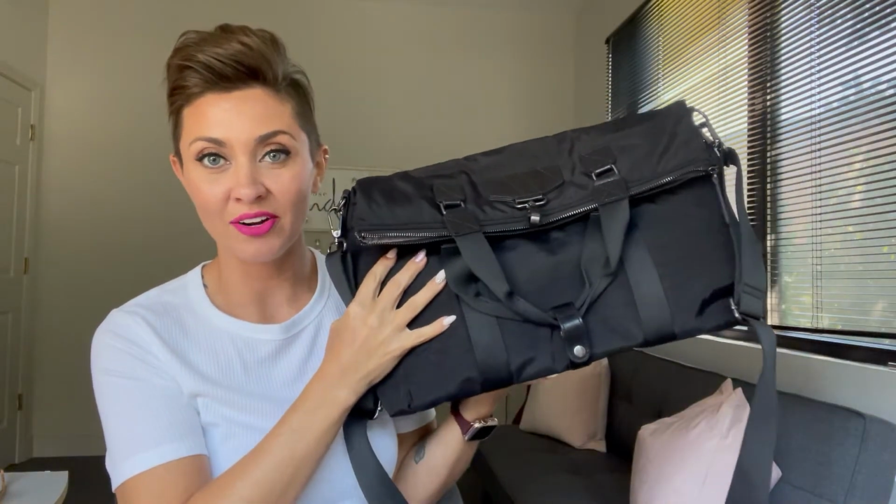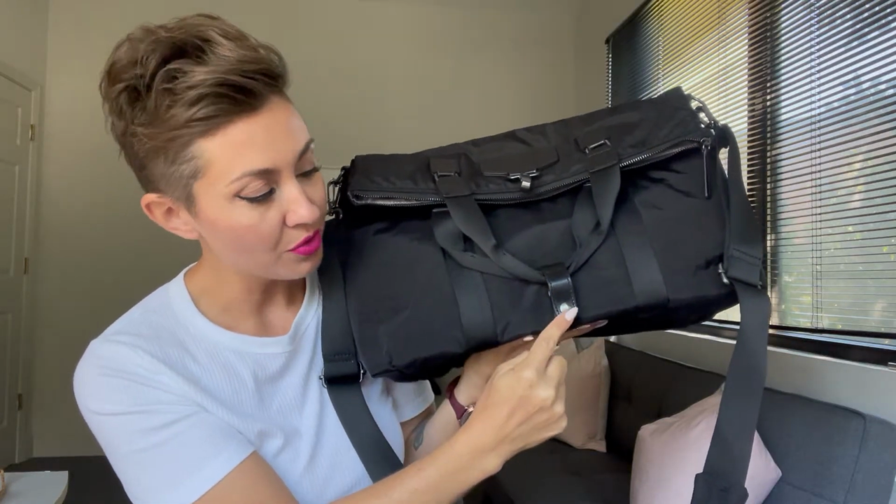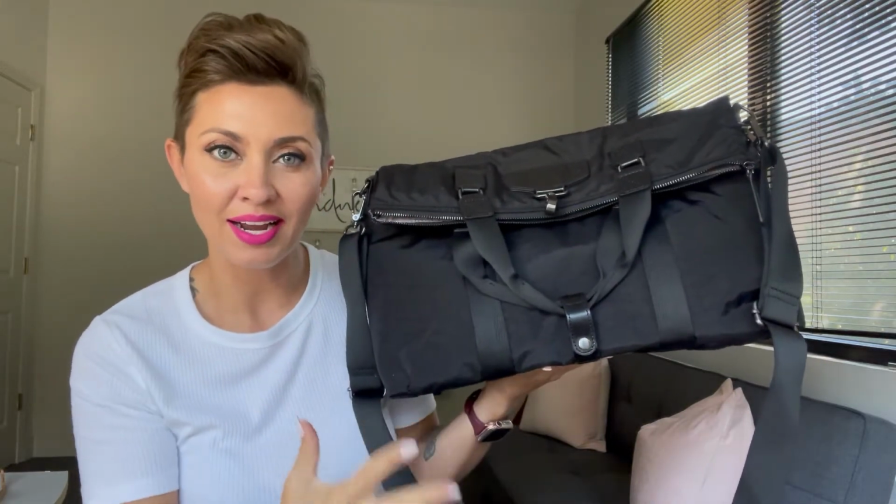Another plus about this bag is if it's a light day and you're not carrying much with you, you can fold this over and loop the grab handle through this little snap buckle right here, and now you can wear it almost like a saddlebag kind of vibe.